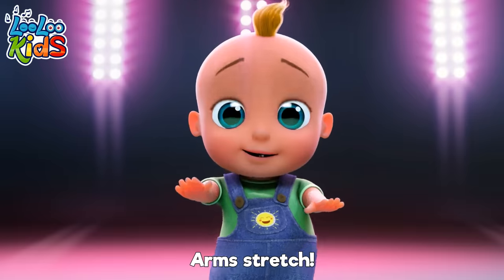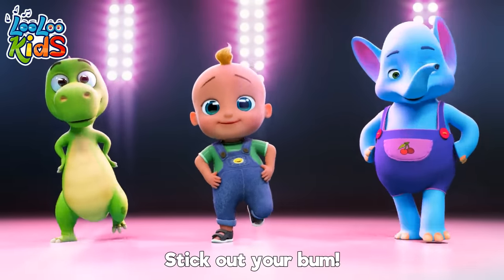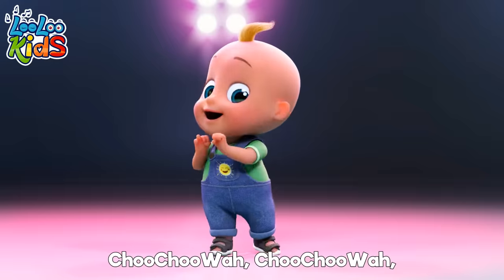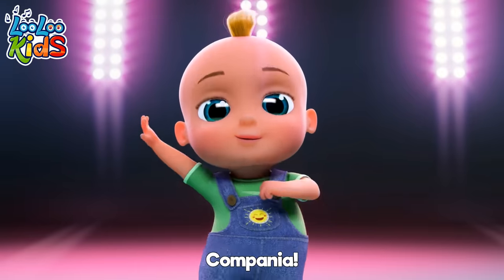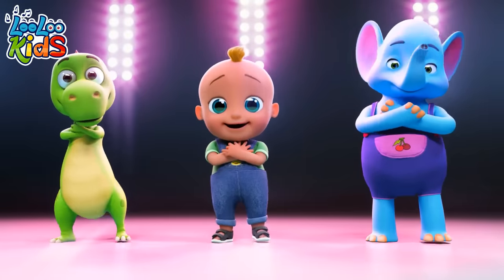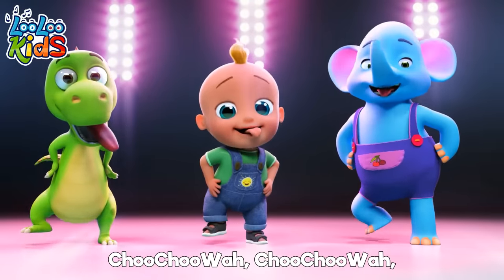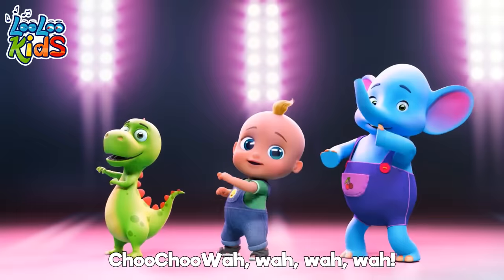Compania. Arm stretch. Now make a fist. Finger up. Pull up your shoulders. Move your head backwards. Stick out your bum. Walk like a penguin. Stick out your tongue. Choo-choo-wa, choo-choo-wa, choo-choo-wa, wa-wa.